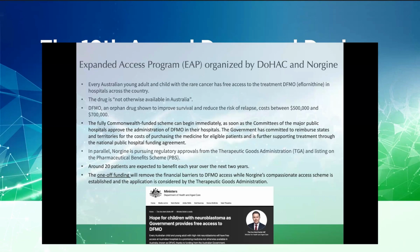So how did that come about? I'm not exactly sure. My understanding is it's a lot of patient involvement, patient lobbying, and Norgene, it's a one-off funding to remove the financial barriers. And while Norgene has this compassion access scheme, their application will be submitted to the TGA and into the PBS. I think it's interesting because, again, the department hates setting precedents and so forth, but I think this is an interesting precedent because it means you can work outside the appropriate funding system if you like.